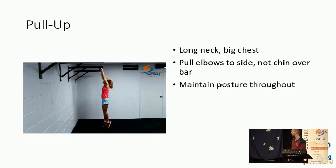How can we get better control through our head position? And the cues I use to achieve this, first of all, you got to have a pull-up bar that's high enough. If you don't have a high enough bar, then they can bend their knees and find a way to get there. But for the pull-up, I'm looking at a long neck, big chest, and then strict control.